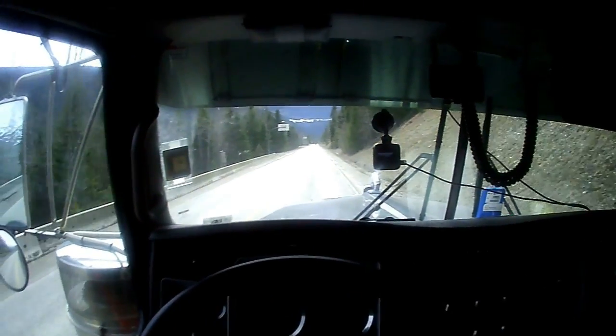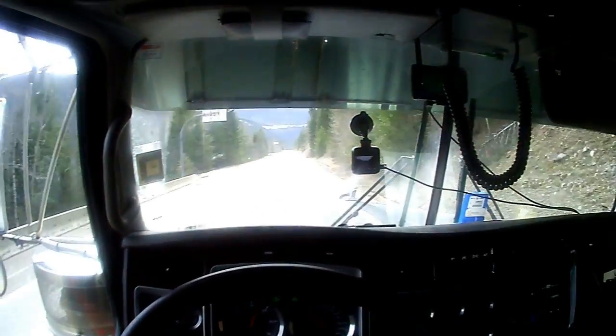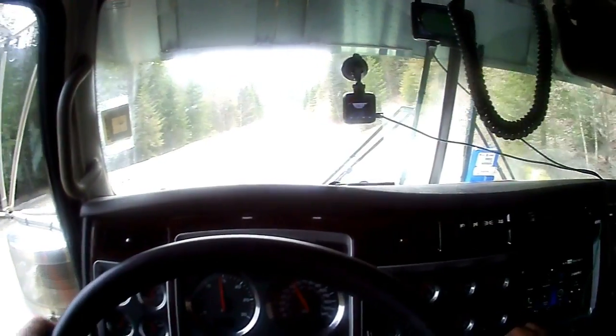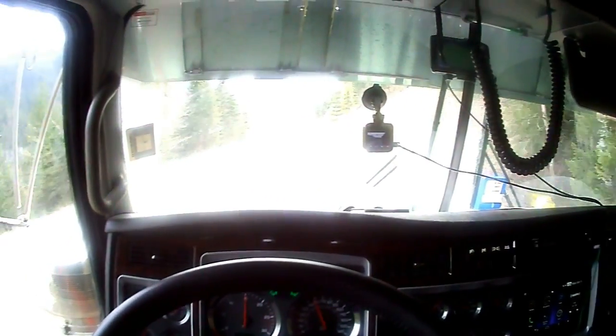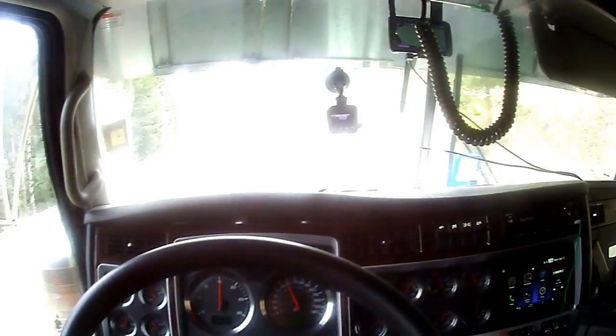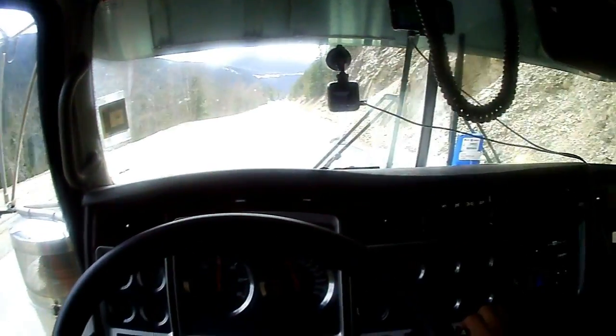I could probably grab another gear here, because we're flattening out quite a bit. We've got a 6-degree decline for 6 kilometers more, so we've got to pay attention to these signs. If we grab another gear, then we can use the top setting to hold our speed down. Save our brakes.